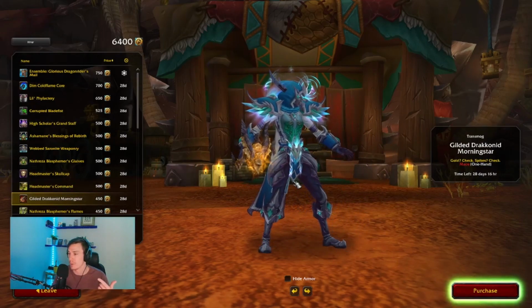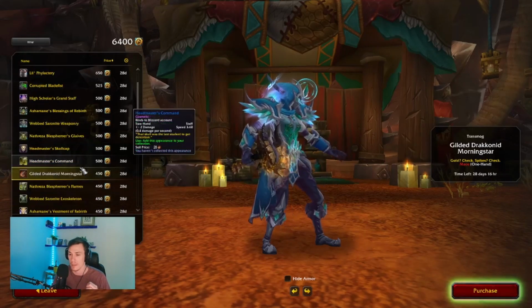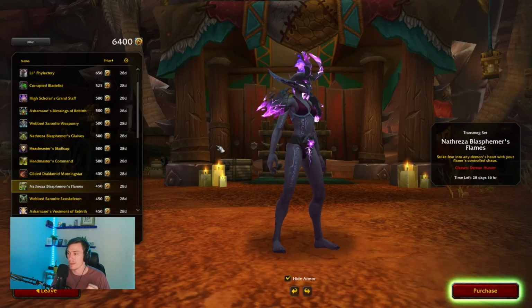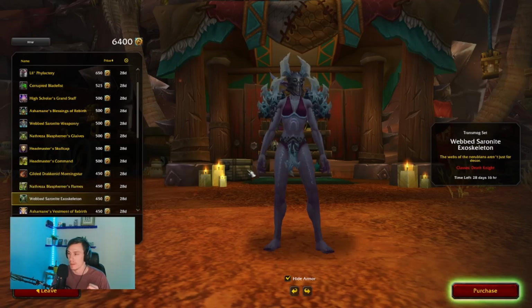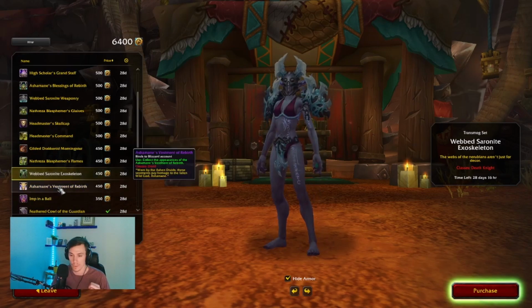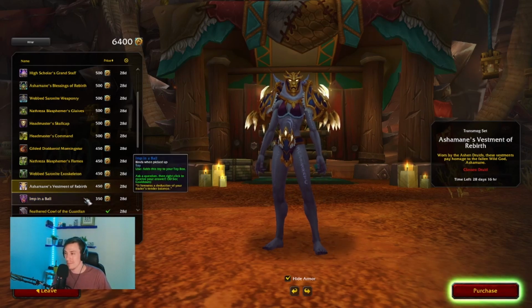The Gilded Draconic Morningstar. This is a return. This was already in the shop before. This is the Demon Hunter transmog for the month. So you have the shoulders and the headpiece and the belt. The purple flames are pretty cool. This is the Death Knight set. You have flies buzzing on it. It's kind of cool. And then you have the Druid set. It kind of looks like an Alliance human set, with the blue and the gold and the lion. So not very druidy to me, more Alliance-y, but I guess if you're a Night Elf Druid, it's kind of cool.